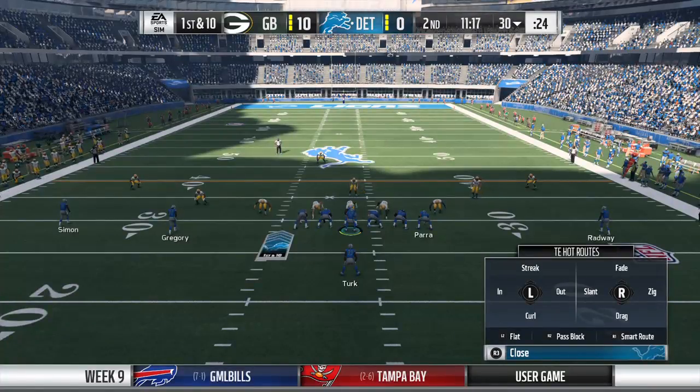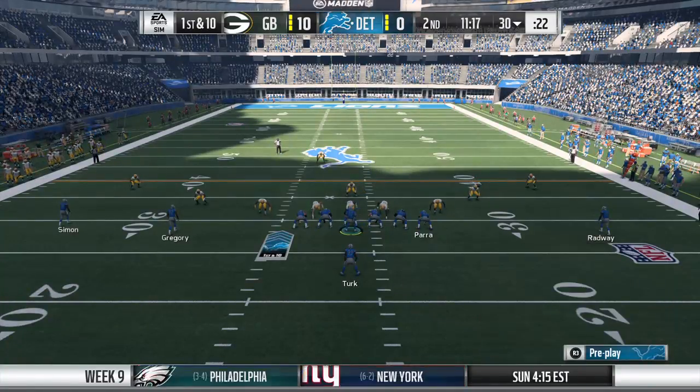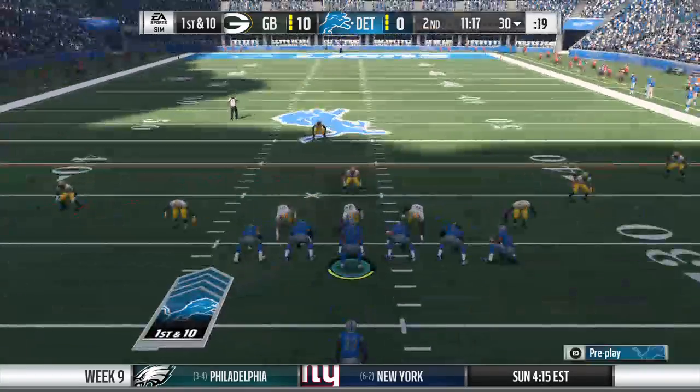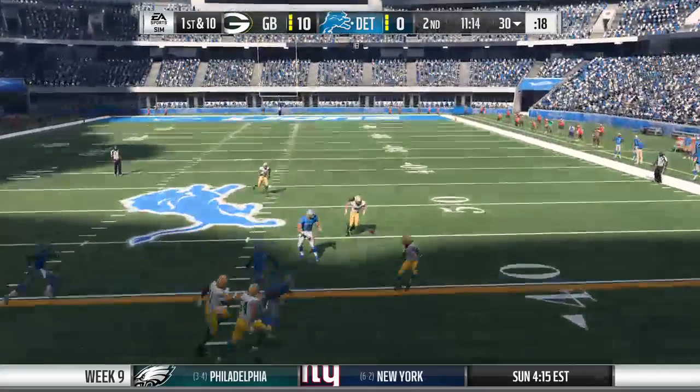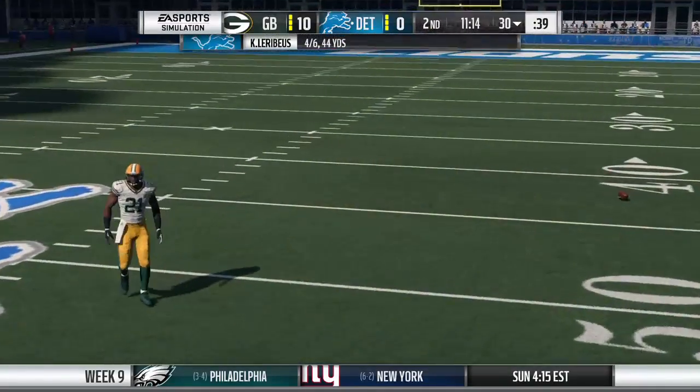When you're having trouble scoring or moving the ball in basketball, what do you do? Get it to your best player, right? Find a matchup, create it, exploit it, and try and move the football. They'll try and start this drive in the air.